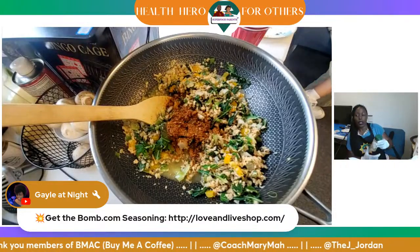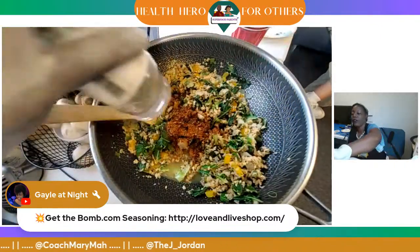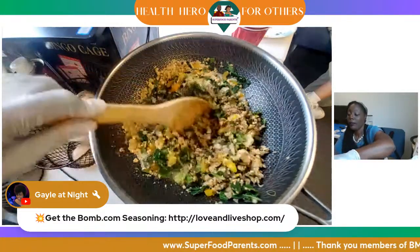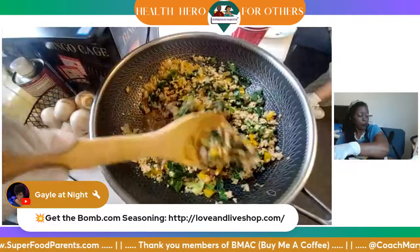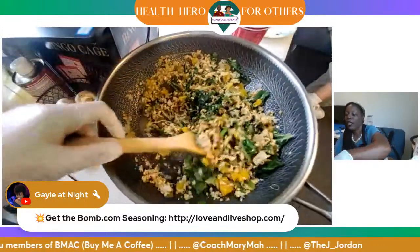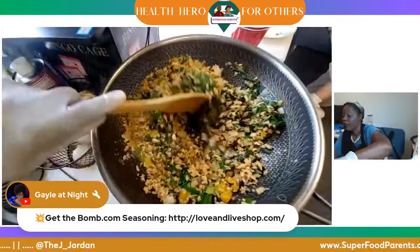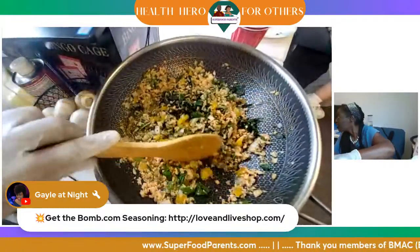Then I'm going to add a little bit of my Badia Sazon Complete. All right. This will give it a little bit more of a salty flavor because the poultry seasoning does not have any salt. There is some salt in the other one, the bomb.com, but it's not so salty, right? The last thing that I'm going to add is a little bit of nutritional yeast because that'll give it a creamy, cheesy flavor. All right. And then I'll let you all try it so we can see if we like it before we put it into the quesadillas with the cheese.